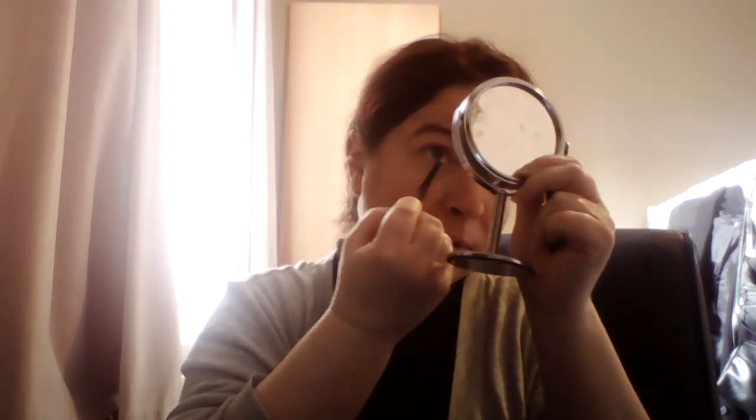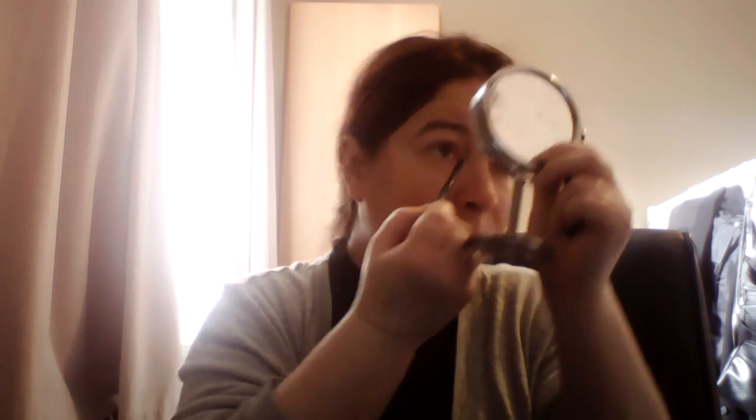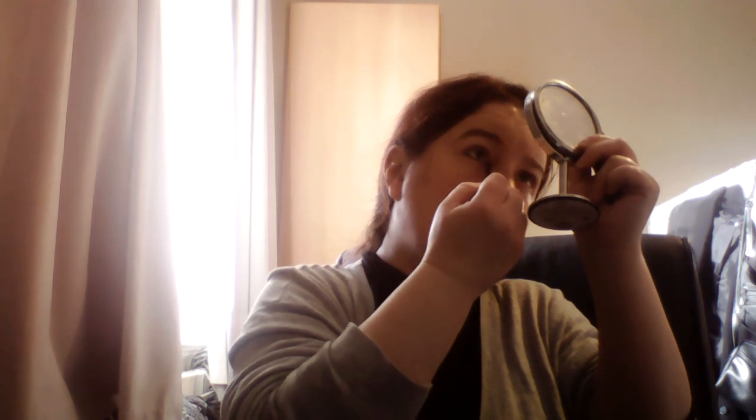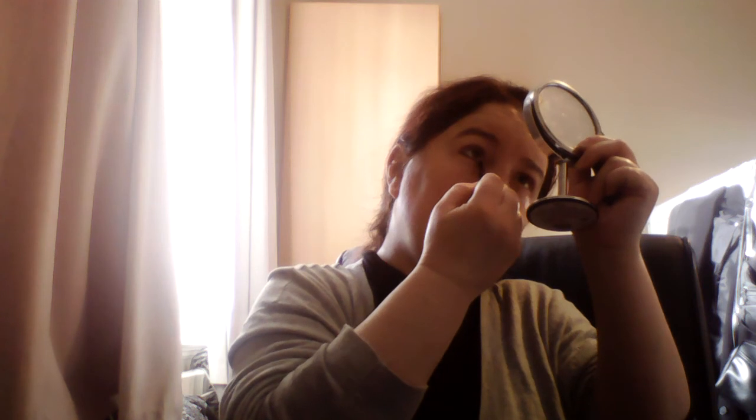Right, so now, eyes. I'm going to put my black one on, and you can see it's very low now, the tip. So I'm going to use this as much as I can, use it up. I'll put it on the bottom of my eye. Don't poke yourself in the eye when you're doing it.